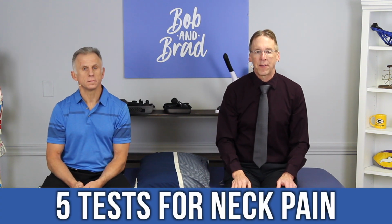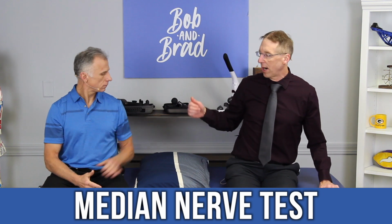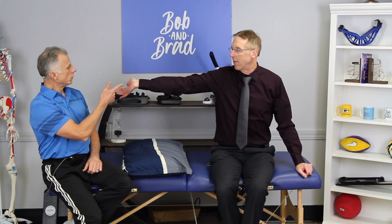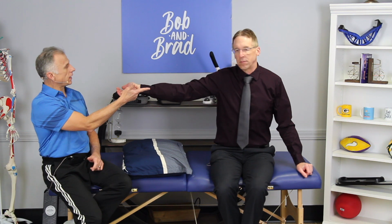We're going to show you 5 tests now. The first one's for the median nerve. You take your arm out and bend the wrist down like this. One thing I find quite often is that the wrist on the good arm will bend forward further than on the involved one, so you could compare the bad side with the side that's symptom-free.